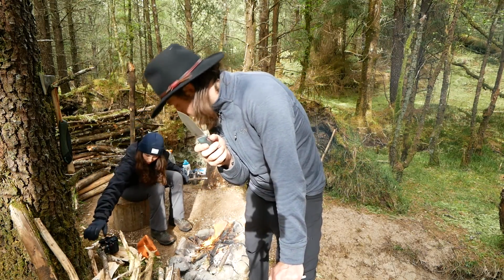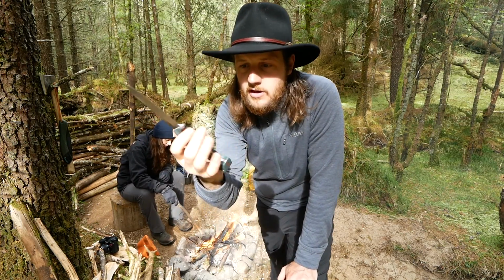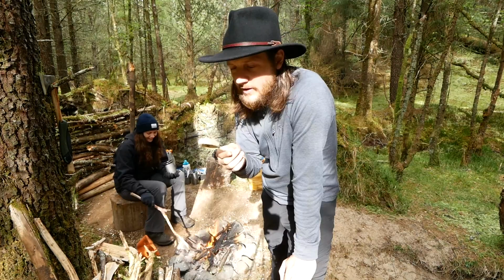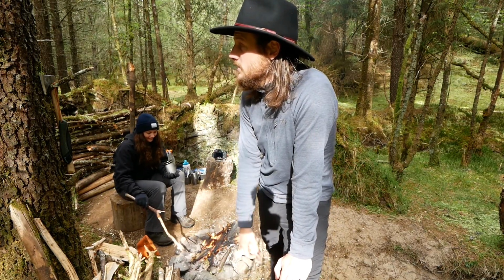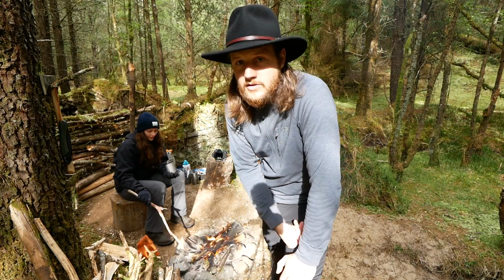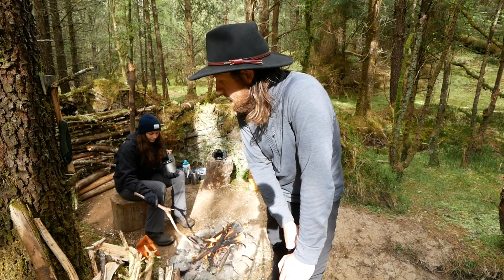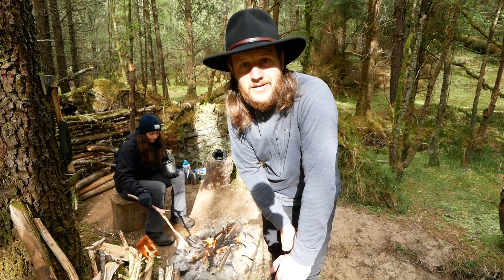So, feel the heat on my leg. Yeah. So I've just been using this, which I've found great in the hand. Beautiful evening though, the sun's coming through. Yeah, it's lovely. Sun's coming through the trees. We just got a bit more wood. Meg's was cutting up some pieces as well. So I think we've got enough for the rest of tonight.